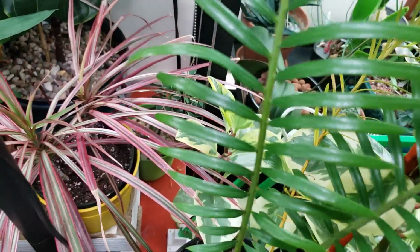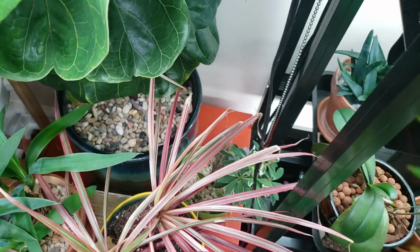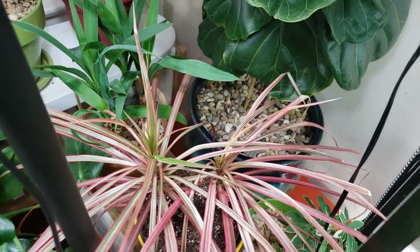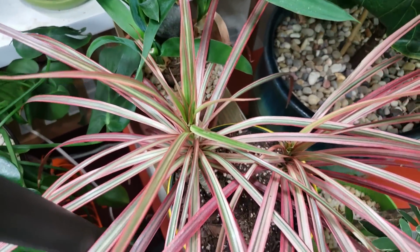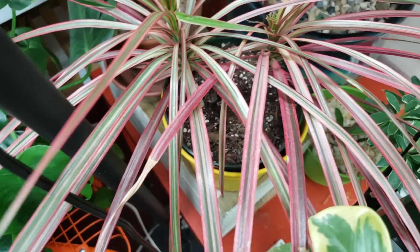In the back, I have the Dracaena marginata, just like the other one you saw, but this is the tricolor version. So you see the pinks and the greens. Let me get behind there, I can't get there. The pinks and greens, beautiful.